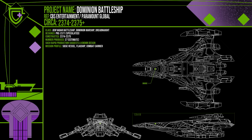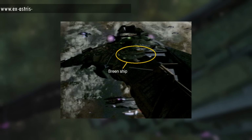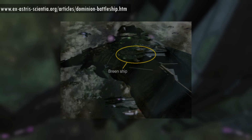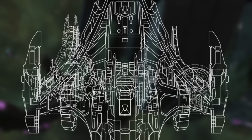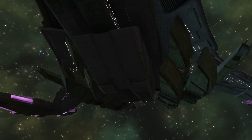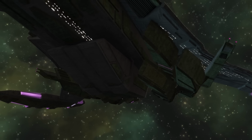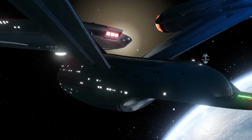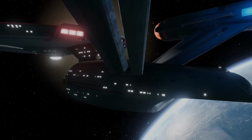Or at least, based on Nog's estimates, that would make it around 1,050 meters wide and 325 tall. Ex Astris Scientia has an entire breakdown on this topic, showing that it could be anywhere between this size and 3,300 meters because its scale varies so much even in its introductory episode. This is why I gave up judging by on-screen appearances in Star Trek and instead go with what is stated.